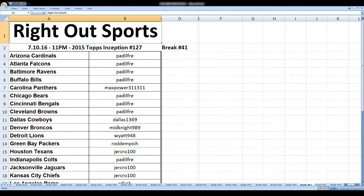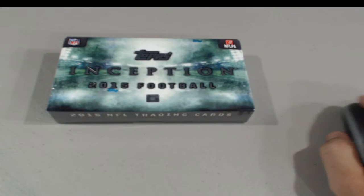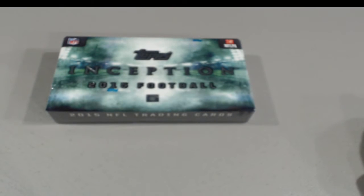Pile Dilfrey up top. Matt, welcome to us, I believe. Max Power. Stone Stash, how's it going, sir? Dallas, Midnight, Dempitch, Stone Stash. I'm still trying to get eBay names with YouTube names. Upstate Treasures, right? I think. Dallas, Midnight, Jericho 100, Patty Lafray, Co Back Bar, Starburst again with the Saints, Sargon, good to see you, sir. P. Michael, Steeler Gal, Skywalker with the Chargers. Haven't seen Nuno tonight, Skywalker, where the heck is he? And West Virginia on the bottom. Ah, see, my memory's a little better than I thought it was.